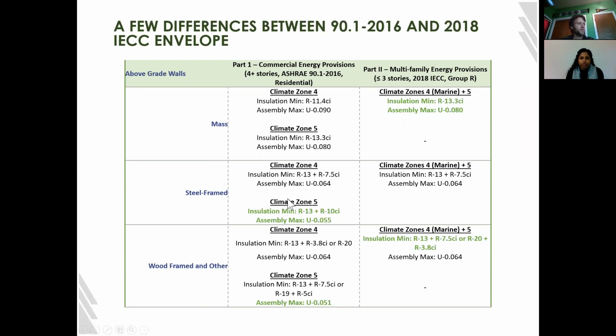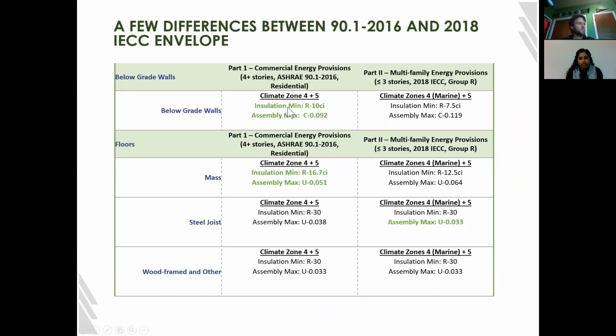Similar feature for steel framed buildings, where the climate zone 5 requirement in ASHRAE is a little bit more strict than both the climate zone 4 requirement in ASHRAE and the IECC requirement. Wood framed walls have just a few subtle differences between the two codes to be aware of. Same thing on below grade walls, where ASHRAE is just a little bit more stringent. And then same thing on mass floors as well.